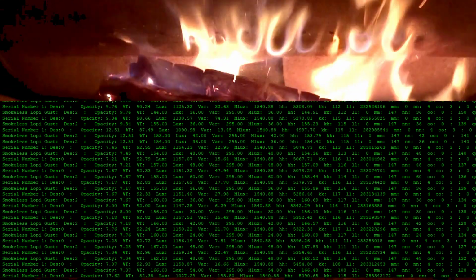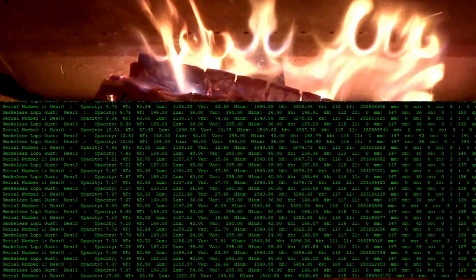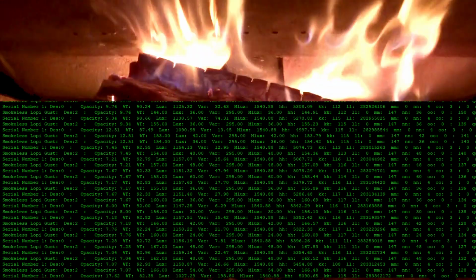I'm looking at my matrix of data. It shows me all that I need to know about the smoke coming from my chimney.